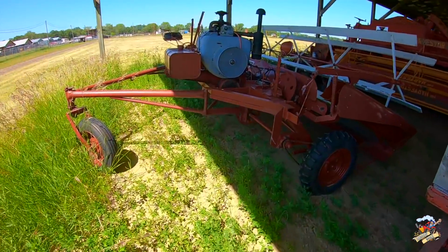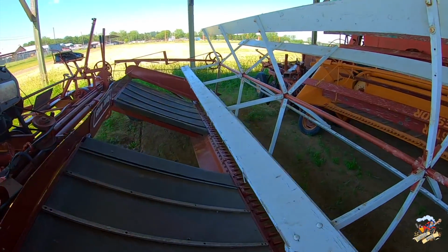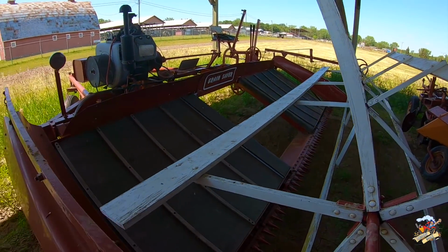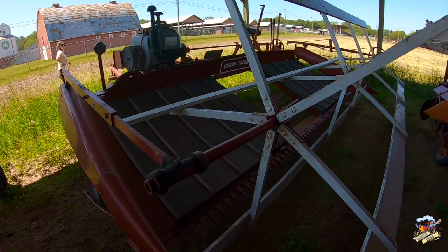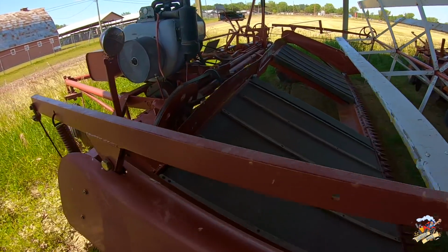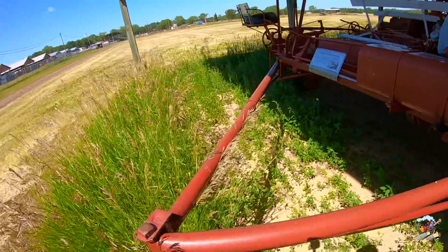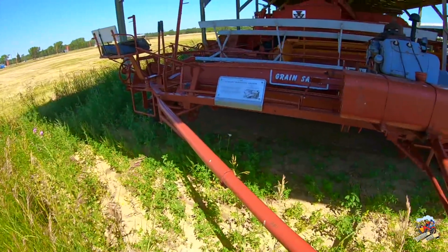I believe the oldest known MacDon swather in the world. This was built by the company that turned into MacDon. Was it called Grain Saver? That was the brand, but Kilberry was the company. A lot of early swathers, Allis-Chalmers, Case, stuff like that was built by Kilberry and then painted in their colors. Gotcha.